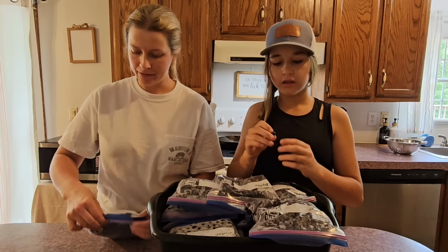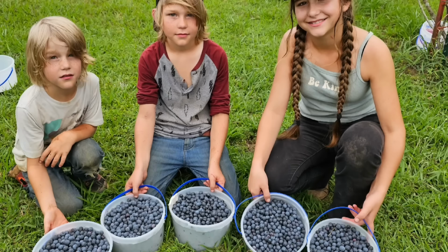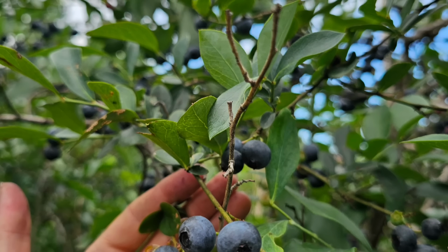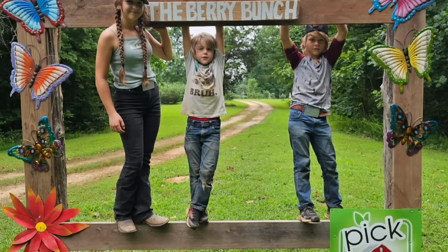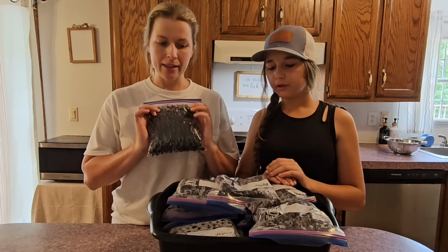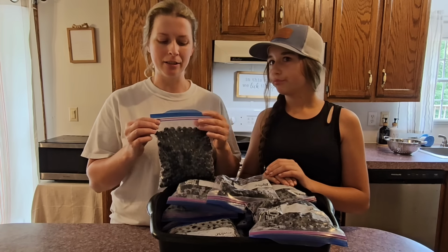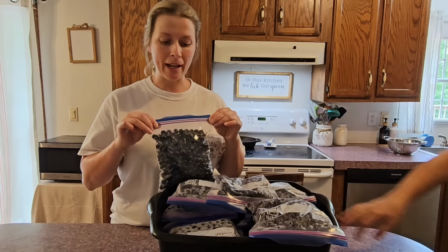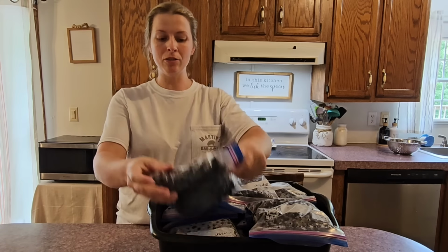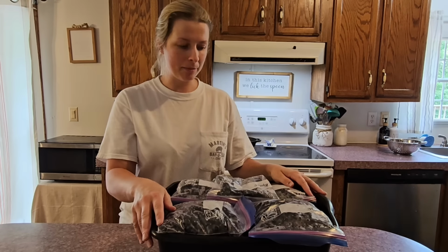Maybe I'll insert some pictures of us. Rondi, Jeffrey, and Kristen helped me pick these yesterday. The patch is about a half hour from here. They have a huge patch with lots of bushes, and it's just a local farmer that has these bushes, so we're tickled that we were able to get some.